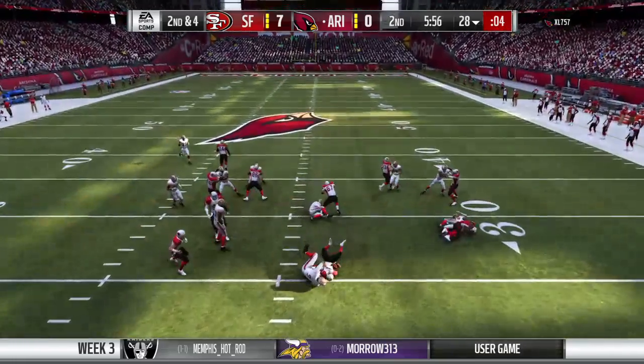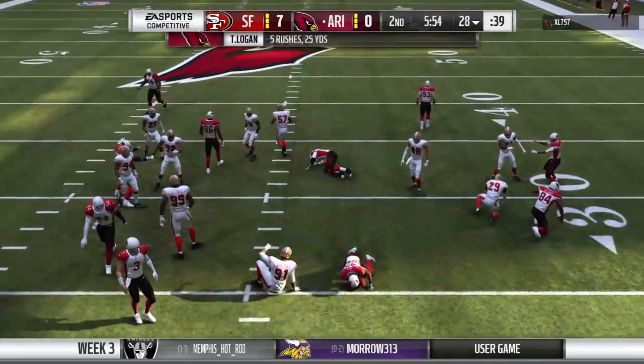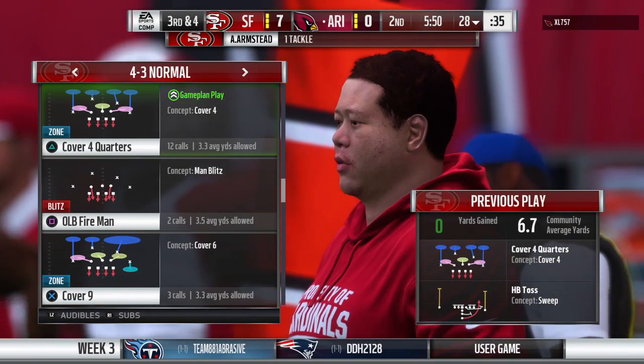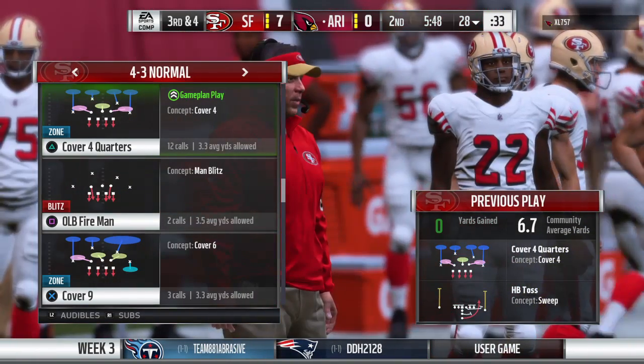Now they'll run it on the toss. And he stopped immediately there. No gain on the play that time, and they'll look to convert on what will be a 3rd and 4.